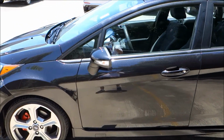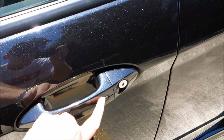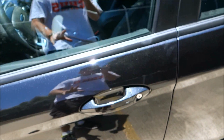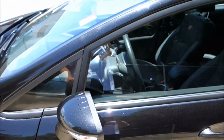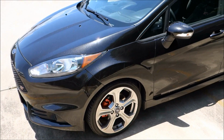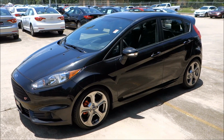Now, a few other options that are standard on this particular example are the turn signal mirrors and also Ford's intelligent access system, which comes with a rather pocket-sized key fob and also the push-button ignition on the dashboard. Now really overall, the Fiesta ST is still a pretty bargain-worthy package.